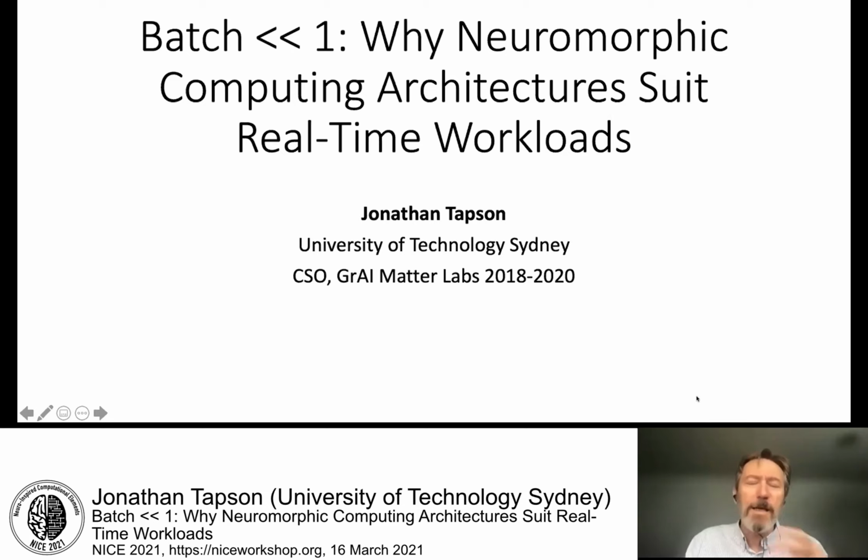Throughout this, I guess the theme of this talk is what I call batch much less than one, which basically says that neuromorphic architectures are suitable for a particular kind of machine learning, and we should be focusing on that as an application rather than possibly claiming more general advantages.